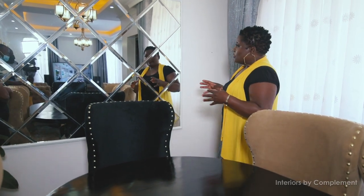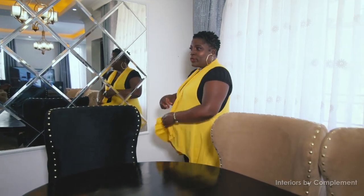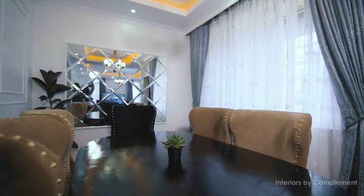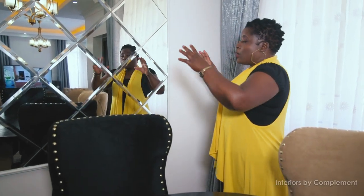And then again, these mirrors normally are not like the normal prices of mirrors. It is a little bit expensive. So this one you can do as per your pocket. You can do a 1 square meter mirror, you can do a 1.5 square meter mirror, you can do 2 meters, you can do a whole wall.